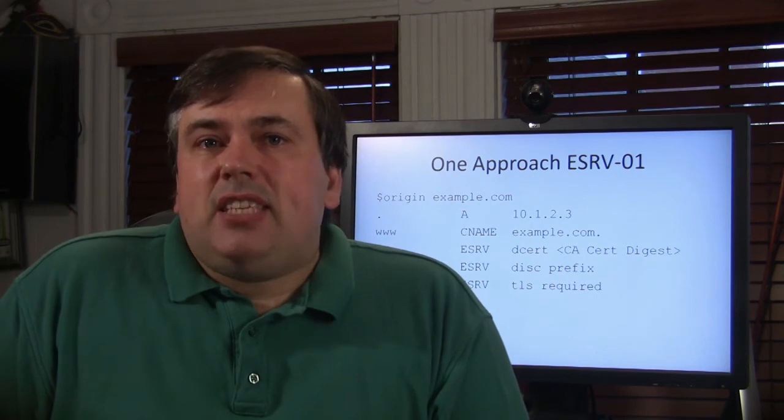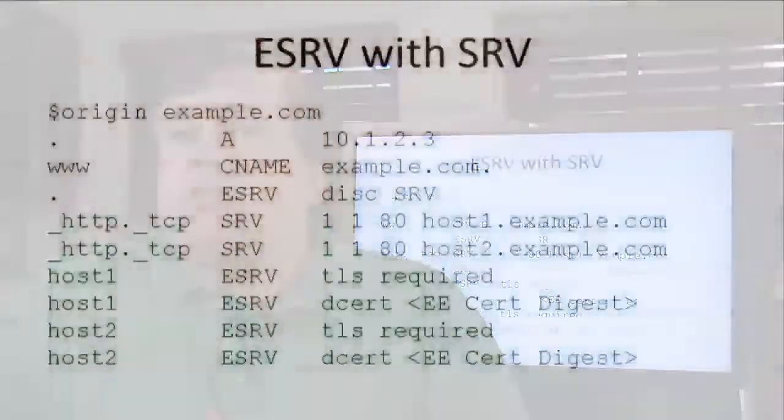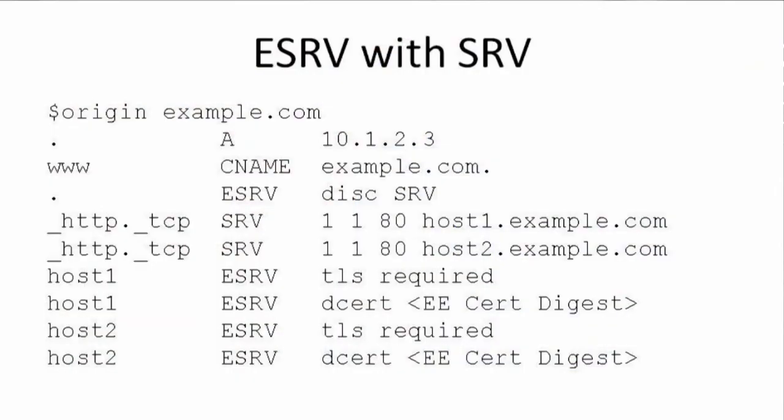Now we can combine this approach with standard SRV records. Here we have an extended example. First two records are the same as before. Next one is saying we've got detailed discovery, but this time it's using the SRV mechanism. Could use NAPTR, could use URI, could use an exciting new discovery mechanism that we have yet to invent that would optimize HTTP. Could offer multiple mechanisms. And then we have two SRV records saying that we have two hosts with an equal weight.